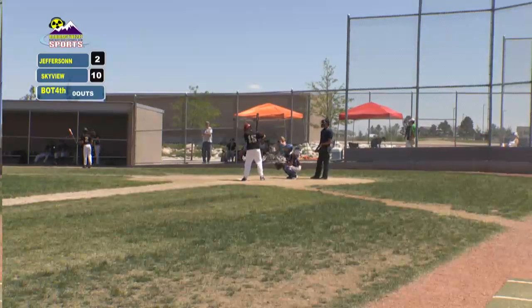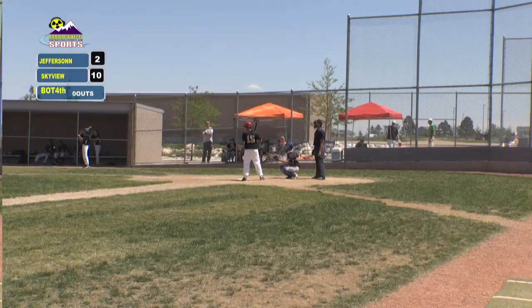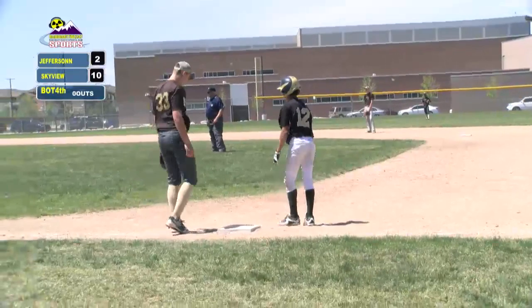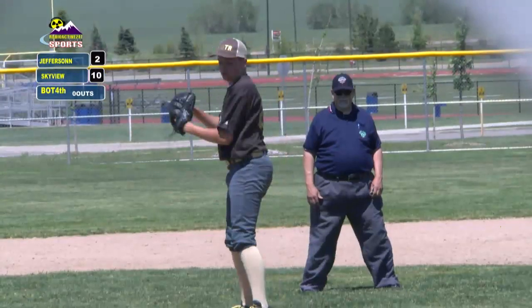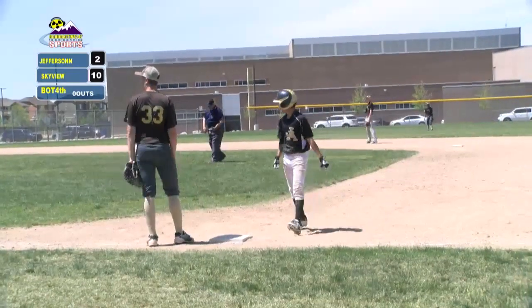In the last inning, it was Jefferson Academy with a 2-out rally. Got the 2 runs in, bases loaded, had it loaded twice, and they got a couple of runs in. Again, some timely hits, base hits up the middle, I should say, and then over the shortstop's head, and of course some runs scored. So again, looking to scratch their way back into this game. Next pitch taken for a strike, and it's now 1-1.